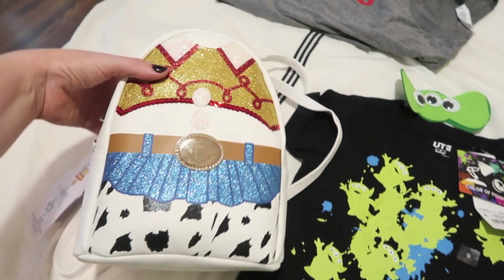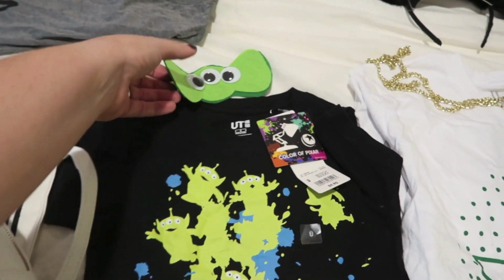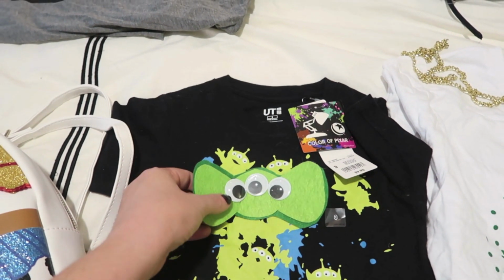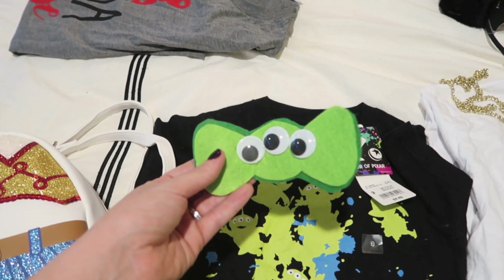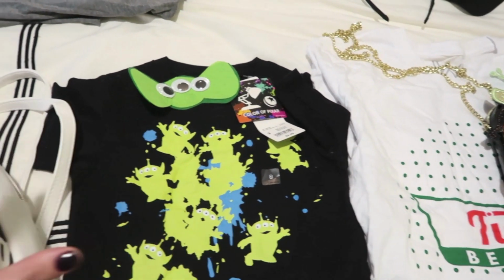But this to me looks like those Loungefly backpacks. I think that's what they were mimicking, but of course at a much lower price point. And then I made her this bow. I'm so in love with it. It's so cute. I just cut out green felt and then I glued on the eyes, and I put it on an alligator clip that I already had. I thought about doing a video tutorial on this because it was so simple. It would have taken 15 seconds to show you. So I'm really pleased with that.